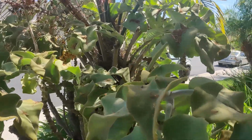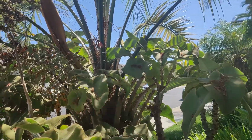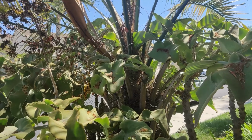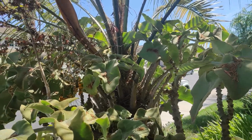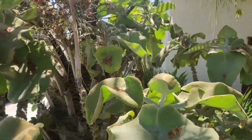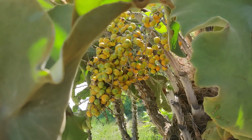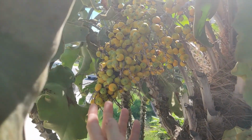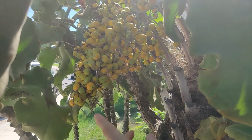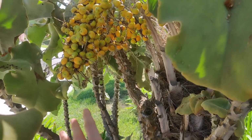So it's being overtaken by this calancho here, but in here is something called the jelly palm, or Pindo Palm, or Butia Palm. It has a few different names, but they produce very prolifically these clusters of fruit here, and these ones are not quite ripe yet, but when they are, they will start dropping like crazy.